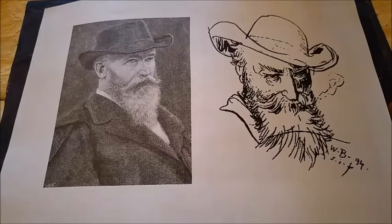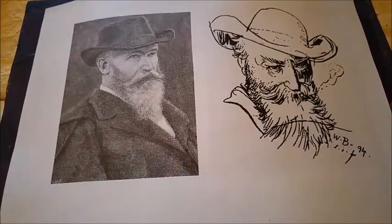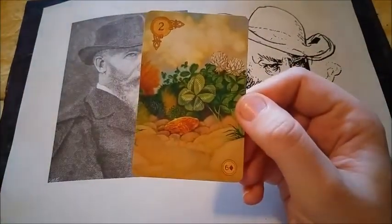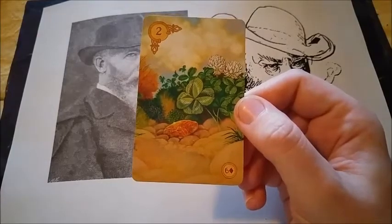So I hope you value the small things on your wayside. Sometimes there are treasures to be found.